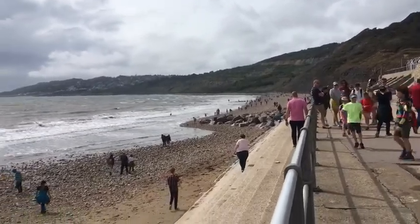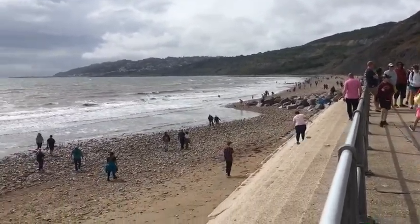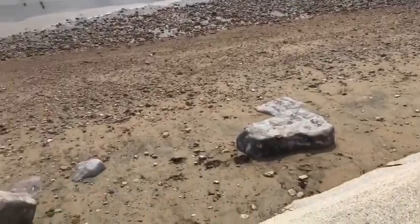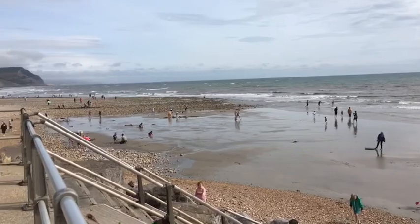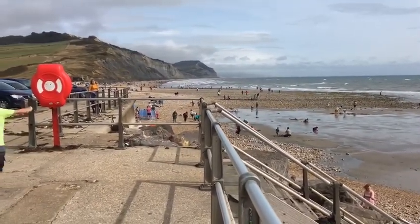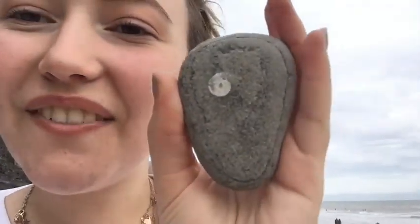You just 100% will not be able to hear me over the wind, but it's so pretty here. You can't hear us, but we're hoping you can. We're finding fossils. I found this one. It's so cool. Hi, do you want to be in it? We're going home. Sorry about the shaky tripod. You might not have heard us, but we caught some sick fossils.